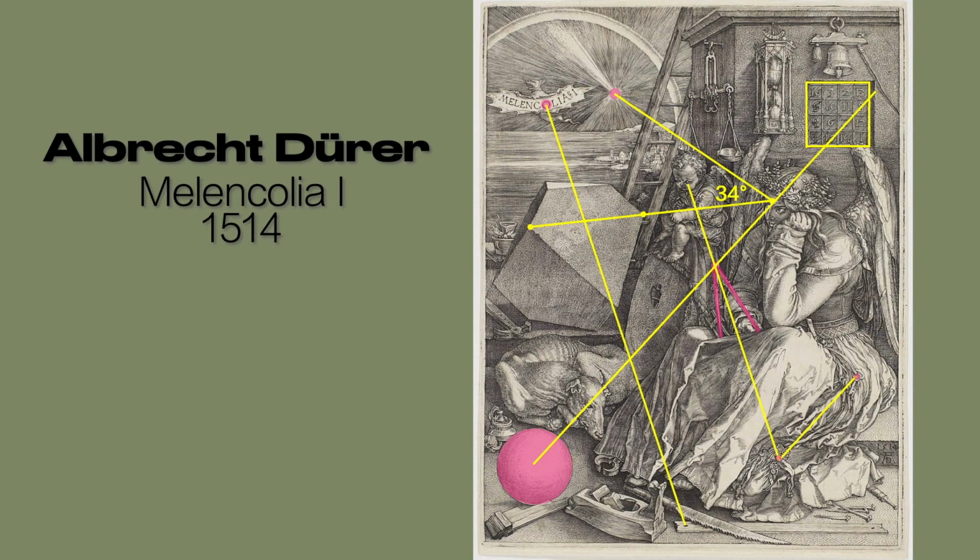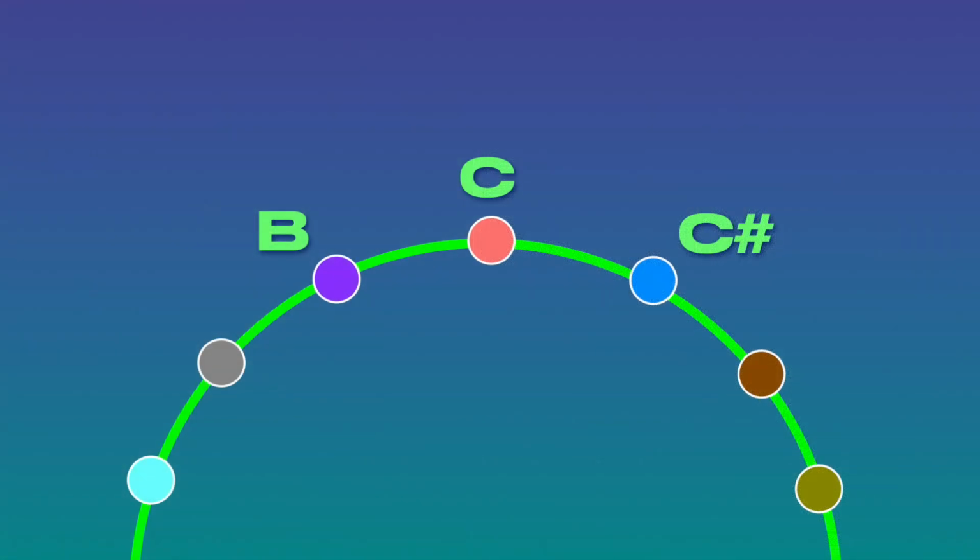So what's the significance of all these parallel lines and specific angles? In my research involving the harmonic series, these angle values can correlate to positions in the series and to the notes of B, C, and C sharp.